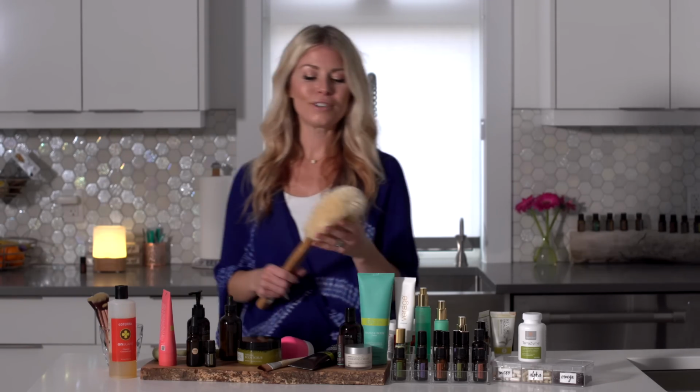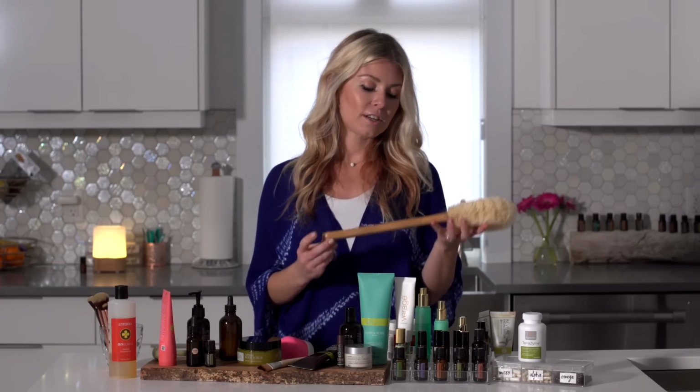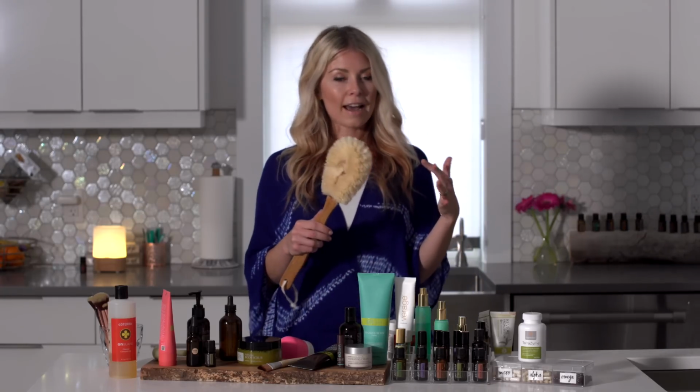One of my favorite tools for doing this is a dry skin brush. And you can find a lot of different varieties of dry skin brushes. Here you see I have a long handled one with really good firm bristles on it. You wanna try to find a natural body brush for doing this. And how you're gonna do this is you're basically going to start at your feet, and in circular motions or firm upward strokes, you're going to work your way up, massaging towards your heart.